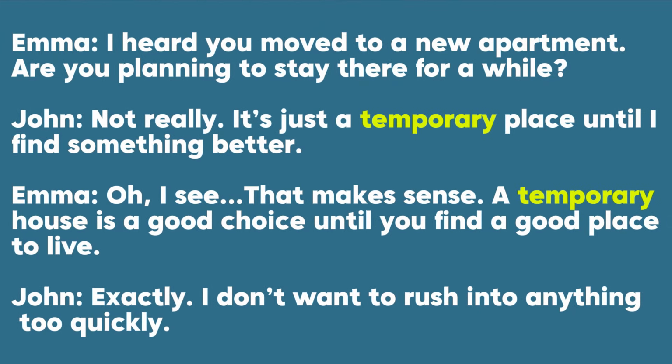I heard you moved to a new apartment. Are you planning to stay there for a while? Not really. It's just a temporary place, until I find something better. Oh, I see. That makes sense. A temporary house is a good choice until you find a good place to live. Exactly. I don't want to rush into anything too quickly.